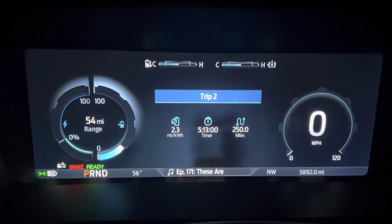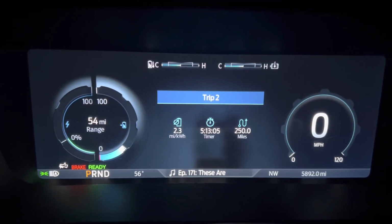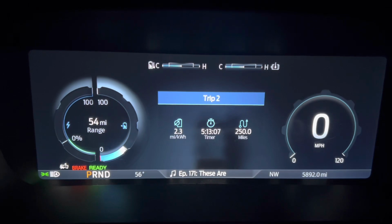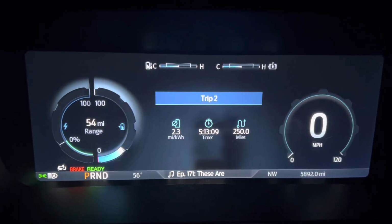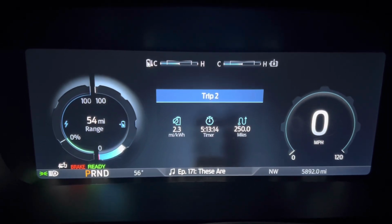But yeah, overall great trip. It was a long day, a bit of traffic. You can see 5 hours ago, 250 miles. It's not amazing, but there was some traffic here. I think it's Coachella weekend, so we hit a little bit of that, but yeah, overall it was a success.